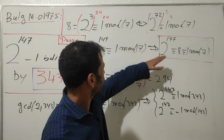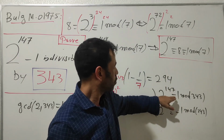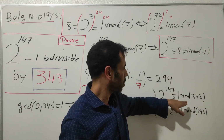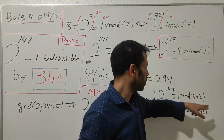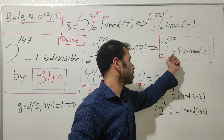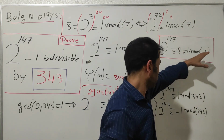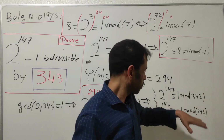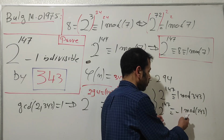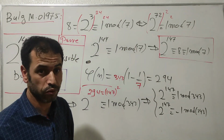Since this one looks like the same as I have previously proven, the only difference between the first statement and this statement is that this one has divisor number 7, and this has divisor 343. This one is more powerful than this one. Up to here, we cannot say this one is divisible by 343, because we know only that 7 divides this difference, this one minus number 1. But this one is saying this difference is divisible by 343. Okay, let's put these two statements at the top and continue with the proof.